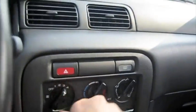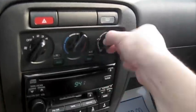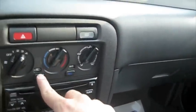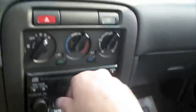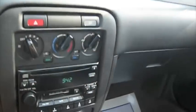Cut on the AC. AC and recycling. You also have your rear window defrost.